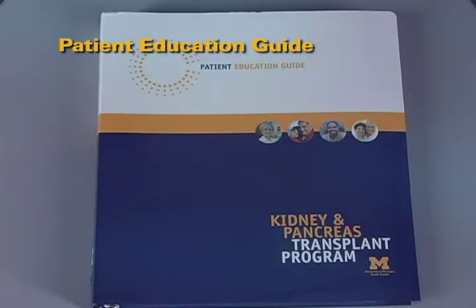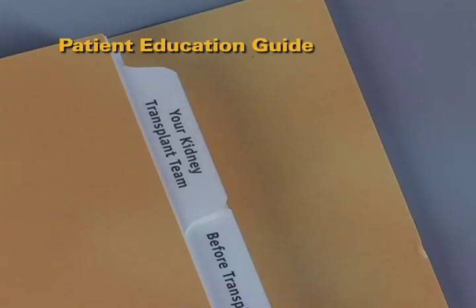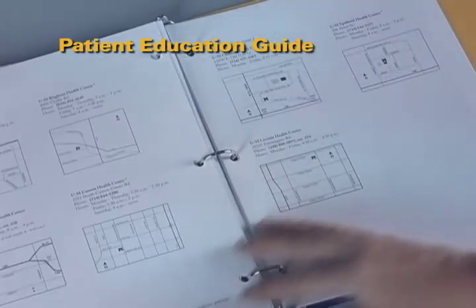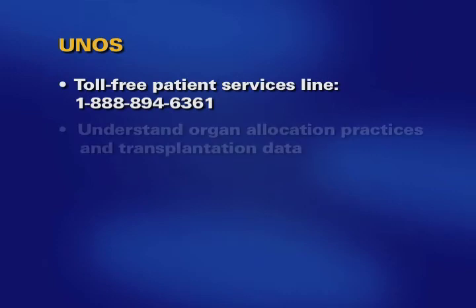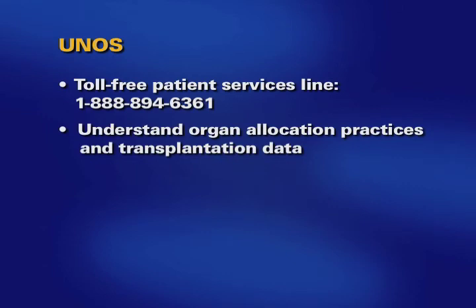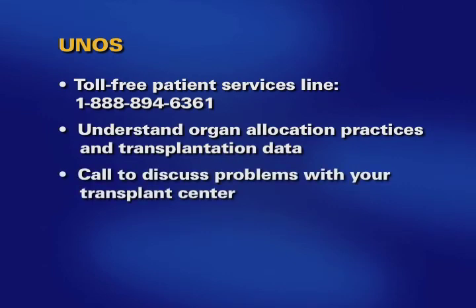Your patient education guide includes a listing of the key players and their telephone numbers. Many support groups are available and some are listed in the patient education guide. The United Network for Organ Sharing provides a toll-free patient services line to help transplant candidates, recipients, and their family members understand organ allocation practices and transplantation data. You may also call this number to discuss a problem you may be experiencing with your transplant center or the transplantation system in general.